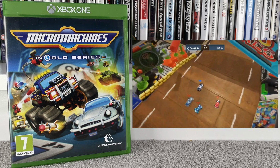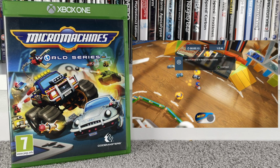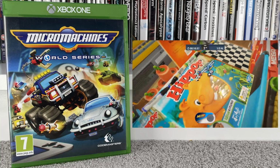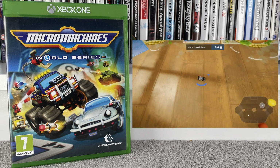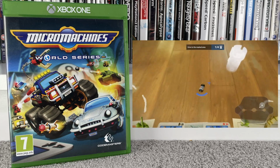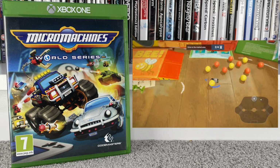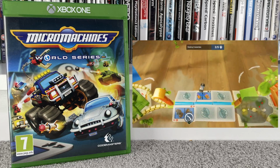Absolutely gutted with this. For me, it just lost all of the charm of the original Micro Machines games. I played the original Micro Machines on the Mega Drive and absolutely loved them. I saw this on the shelf and thought, you know what, this is going to be a modern version of those games. I am well up for it. But it just wasn't. It felt cheap, it felt horrible, and to make it even worse, it's an online game as well, so soon enough this will be nothing more than a drinks coaster.